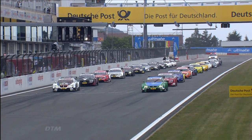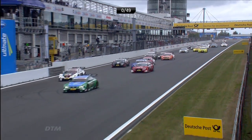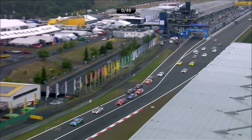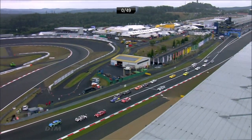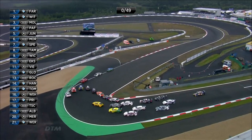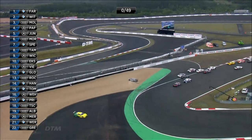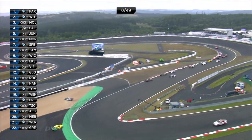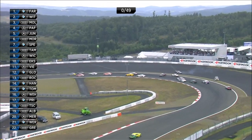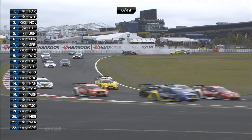It's dropped the clutch, and off they go, and a very, very good start from Farfus. Anybody bogging down there? Wittmann into second. Hold your breath into the hairpin. Cars out and spinning, and Rocky is one of them. Oh no, he's got work to do then. I think Paffett is up to third place. There's extra green, and there's cars off everywhere in these slippery conditions.